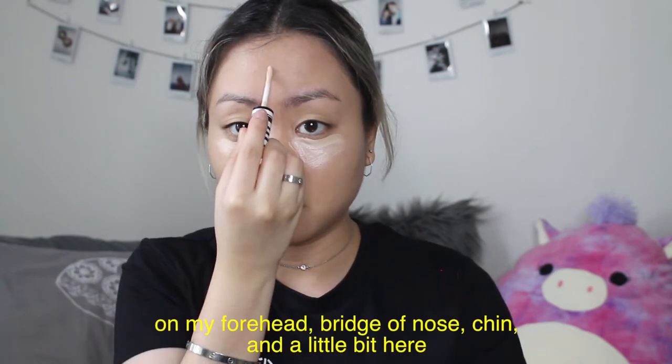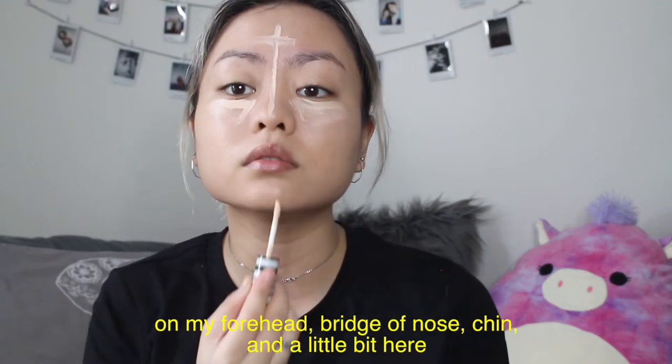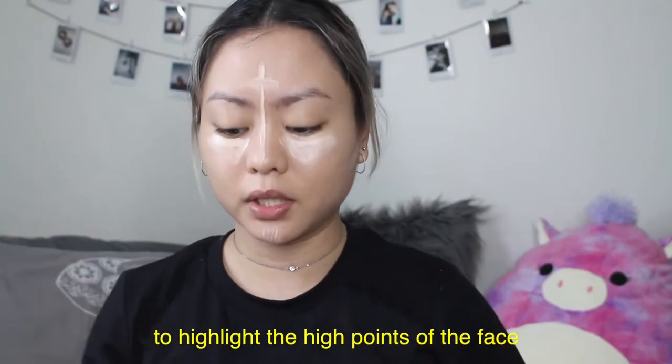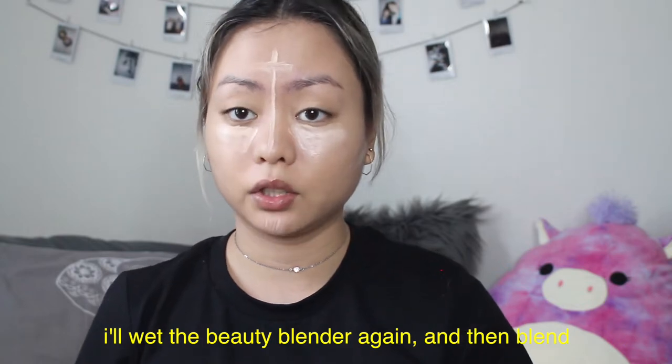So, ganyan. Like a small triangle and then dito sa forehead ko, dun sa bridge ng nose, sa chin, and konti dito para pang highlight yung sa high points ng mukha. And again, beauty blender, babasain ko, and then i-blend ko siya.